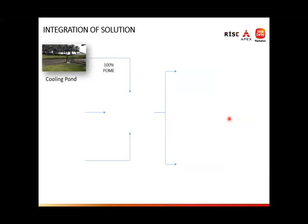So we have the cooling pond. The cooling pond is necessary. We cannot eliminate it because we want to reduce the temperature, and this will be the last area for us to make sure the oil is not carried over to the next process. Because if oil carries over to your compost or to your ETP anaerobic process, it will impede the process.